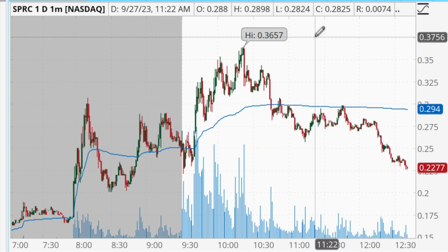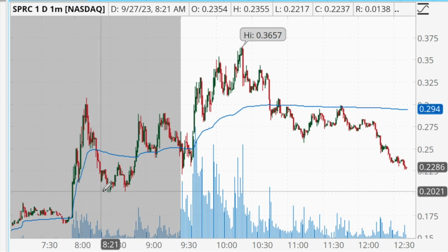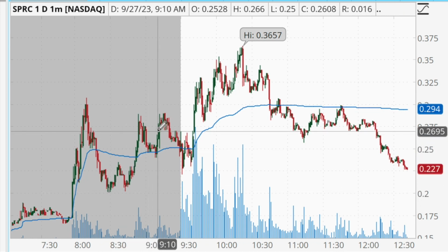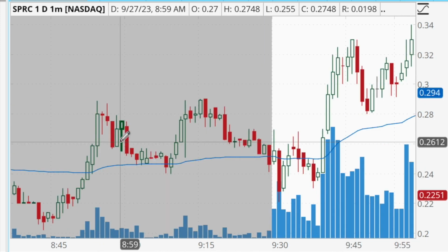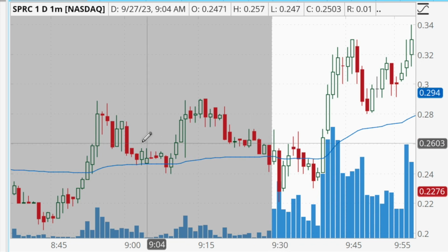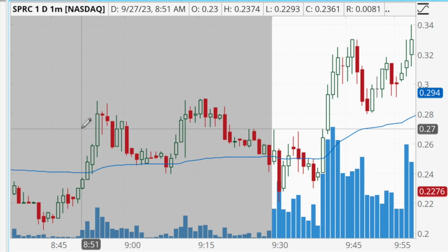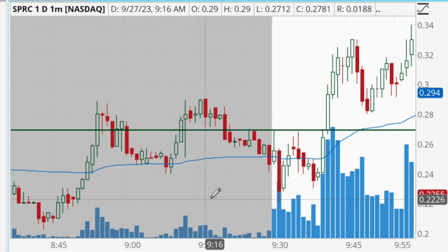That being said, we can of course see that SPRC was gapping up this morning in pre-market. This is kind of the first thing that I look for when I'm looking for a gap and go, of course. And I liked that this was holding on to its gains pretty well into the market open. We do get a little bit of a pullback here once the market does open, but that is before it hits this high of just about 27 cents. That's going to give us our opening range breakout level. So if we were to draw that on the chart, this is what we would have.